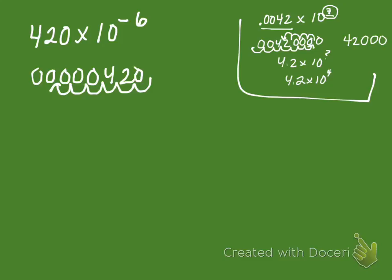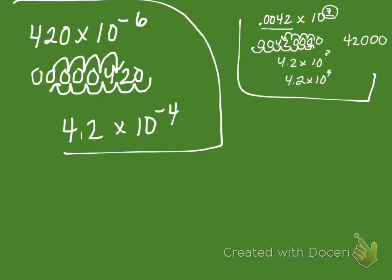Then, to get this back to a 4.2 times 10 to the something, I just go 1, 2, 3, 4. So this is 4.2 times 10 to the what? Negative 4th. Okay? And it's negative 4th because this is a number smaller than 1, not smaller than 0. Smaller than 1. Okay, it's a fractional number. I would say that that's typically the third hardest. Let's look at the fourth.